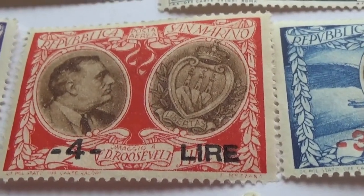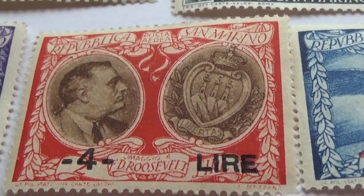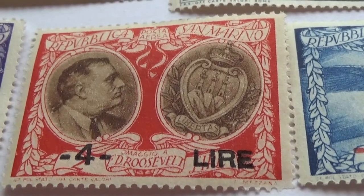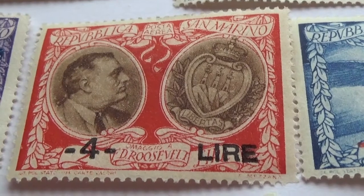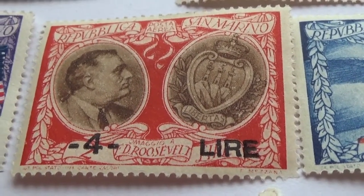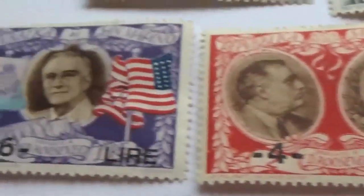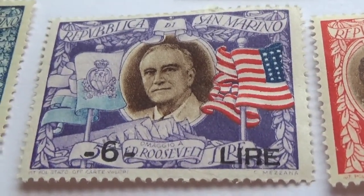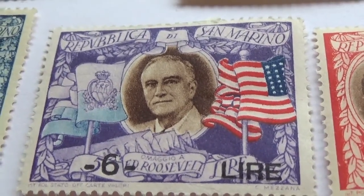Same as this one here. Roosevelt again. Had to go through the double printing because first you have the red and everything, and then you have the kind of brown and white. This is a 4 Leary. Different to have it printed afterwards like that. This one's a 6. Again, Roosevelt. With the flag right there.